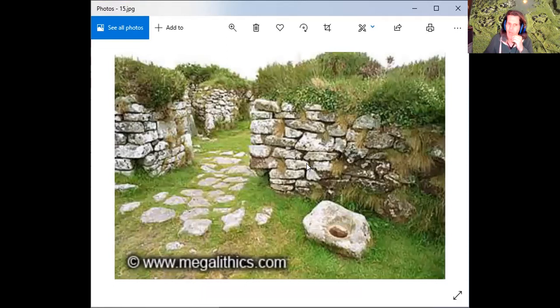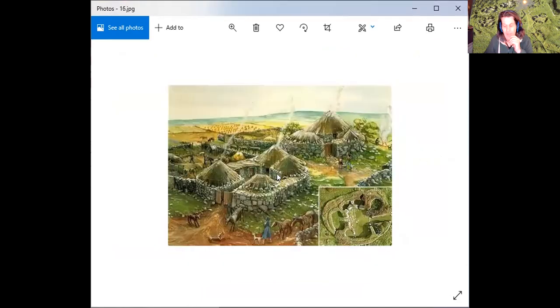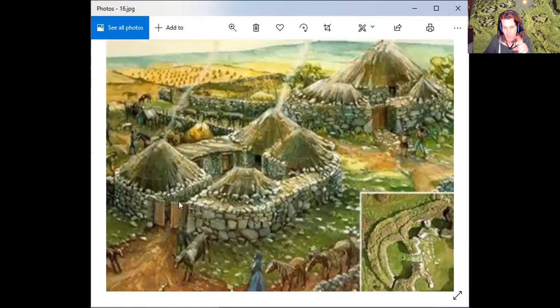I've got to be honest with you, if you compare this type of site with some of the wonderfully well presented sites in Orkney, it makes you think it's a bit of a shame that it's not really looked after as well as lots of the Scottish sites. Now, this is what we're talking about in regards to a courtyard house, because you've got a nice little gateway, an open area, and all these conical shaped buildings. You could think of it as a villa of the Iron Age.